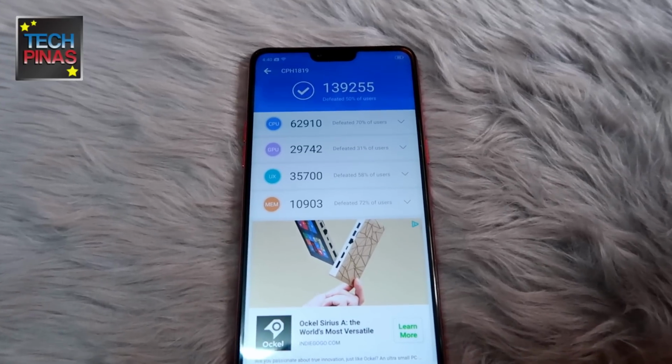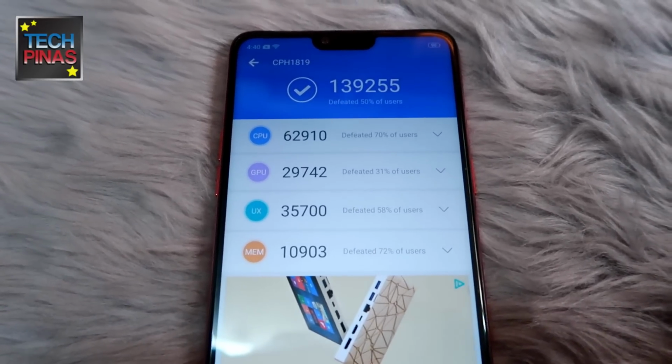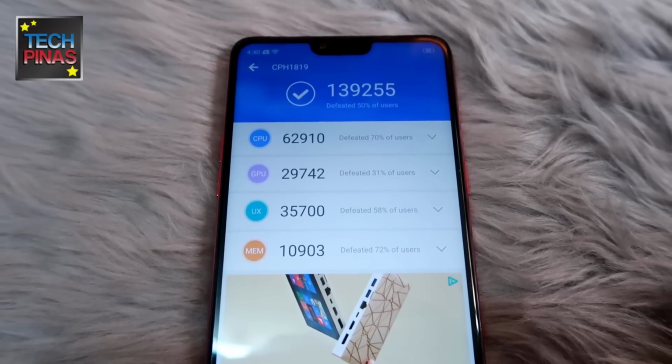So there's really a discrepancy in benchmarks, but I would say it's 136 to 140,000. I guess it's fast. Yeah, it's very fast. It's actually adequate enough for gaming. You can run most of the latest games, PUBG Mobile, Rules of Survival, those kinds of games. No problem at all.